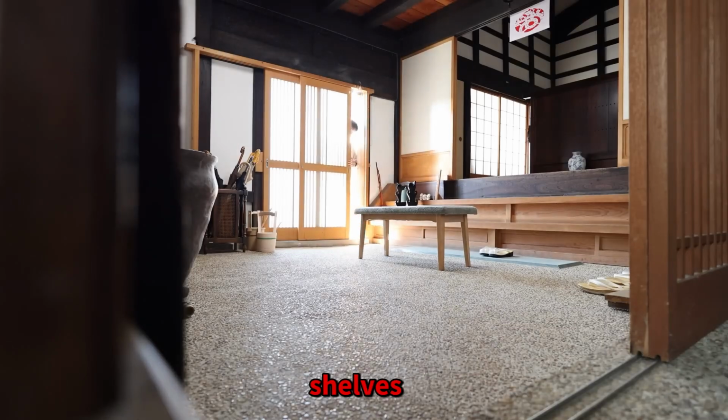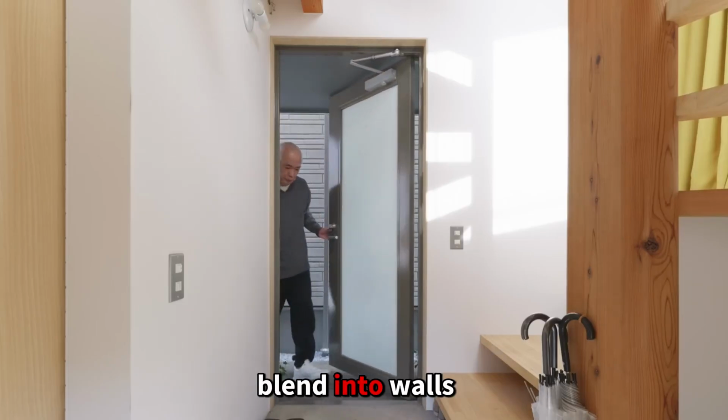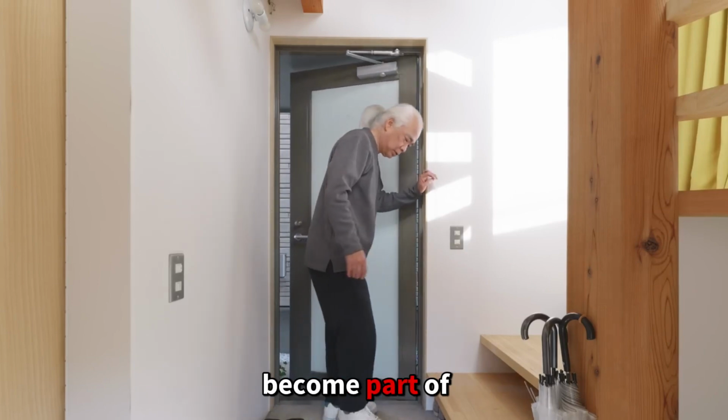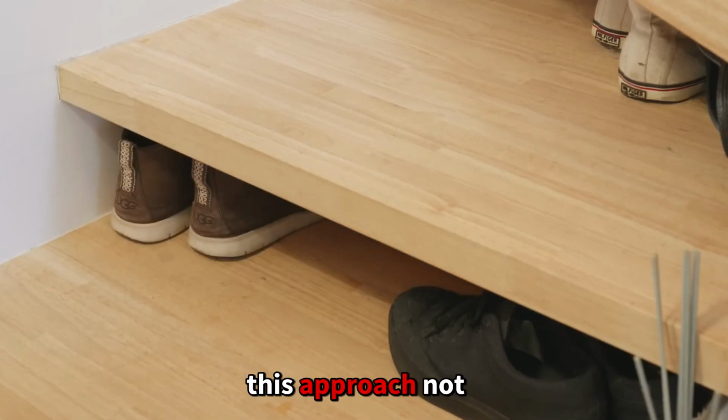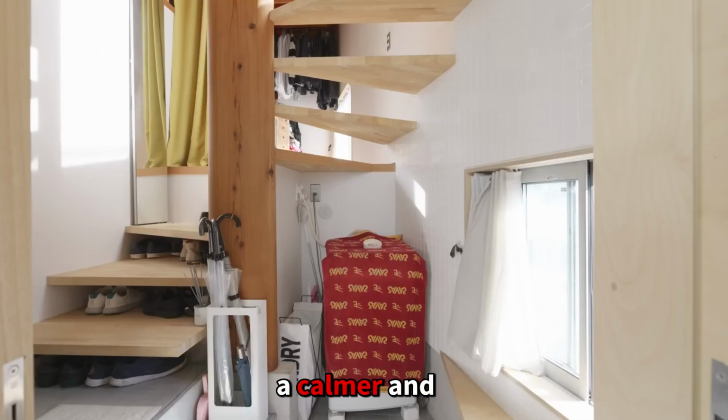Sliding doors conceal shelves, built-in closets blend into walls, and storage areas become part of the architecture rather than separate pieces of furniture. This approach not only saves space, but also creates a calmer and more organized appearance.